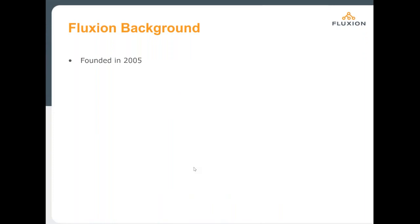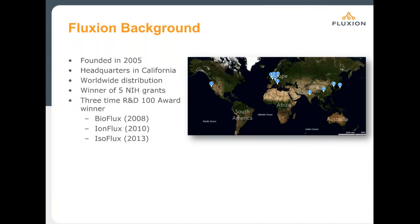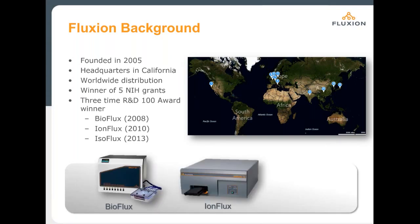Fluxion was founded in 2005 as a startup out of the San Francisco Bay Area. And we've got worldwide distribution right now. Previously, we were awarded five NIH grants, and more recently, we've applied for several more. And we're a three-time winner of the R&D 100 award for the BioFlux, the IonFlux, which is an automated patch clamping system, and the IsoFlux, which is a system for isolating rare cells, particularly circulating tumor cells.